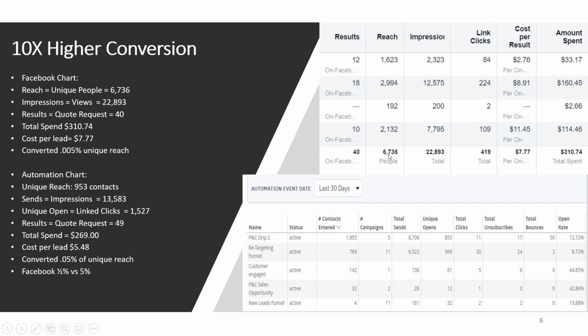So 6,700 people saw it, 419 people went to the website, and 40 people filled out a form, resulting in a $7.77 truly real-time exclusive targeted lead cost. And that's what we're going to shoot for, is between an $8 and $10 cost per lead on all of our leads in the system.